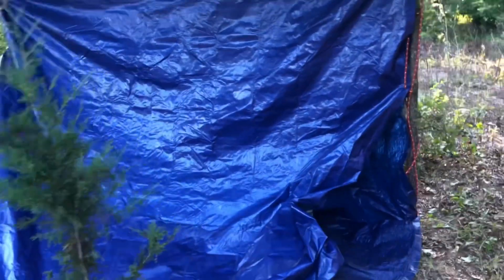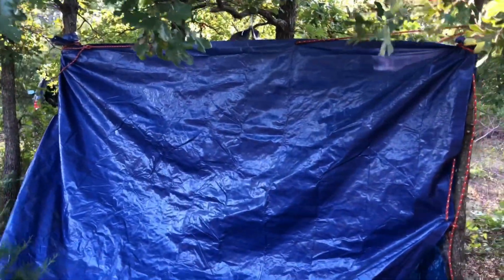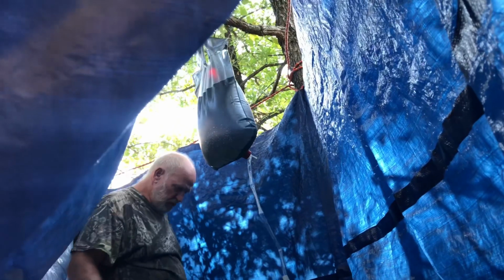Here is the completed shower. The door entrance right down there. You gotta crouch down to get in, but it's about 6 foot tall. Here's the room. Up there's the solar shower water bag.